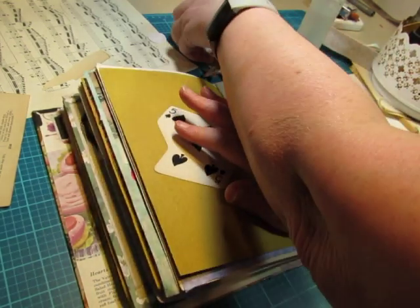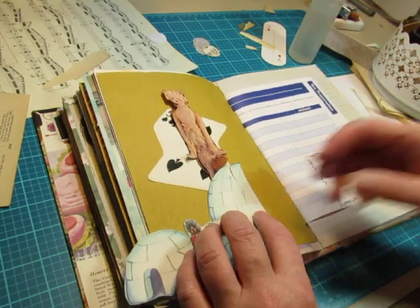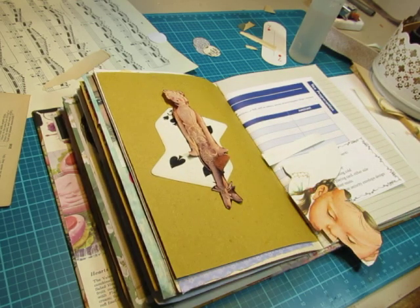Then the doll, but I need to make sure she's lined up properly with this. So I'm gonna just put a little washi tape on the back of this to hold those two pieces together.